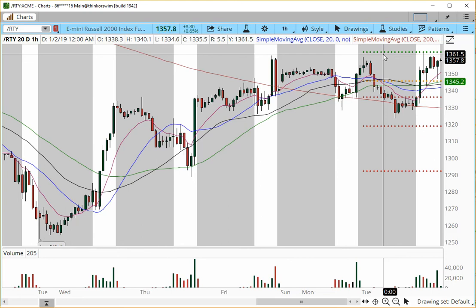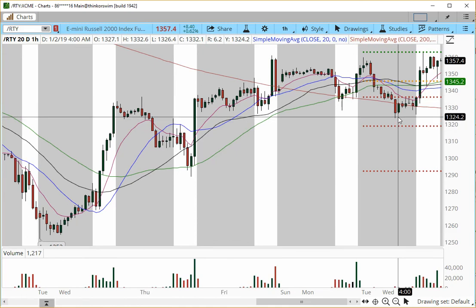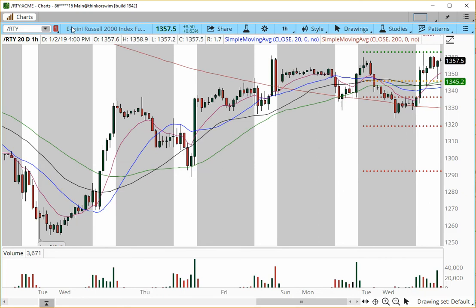Above 1362, we're going to move higher, pullback buys all the way. Smaller time frames, larger time frames, whatever your style of trading is, just look bullish. And I'm going to be looking bullish, obviously. And if we break below the 1325, we're going to head back lower into a steeper retracement. We can possibly go for 20 points to the downside.